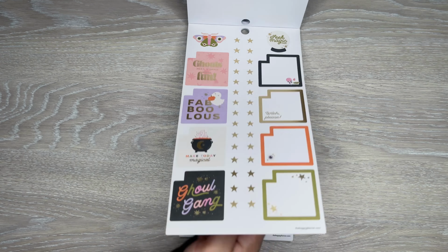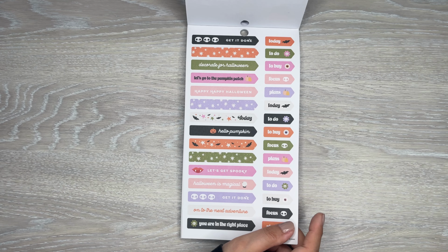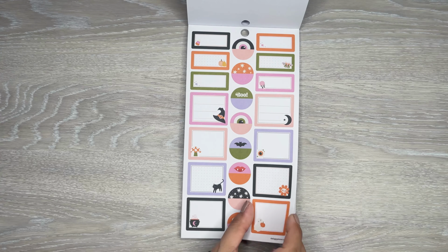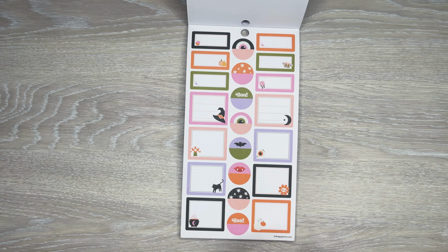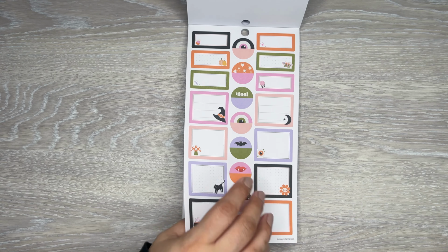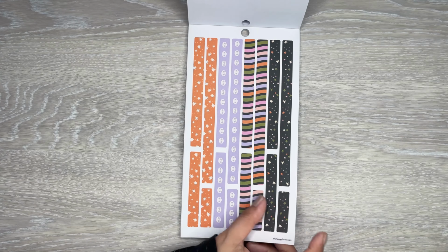And then we have some monthly boxes, some quotes. Decorate for Halloween. Let's go to the pumpkin patch. Happy, happy Halloween. More boxes. I'm not a fan of eyes, but I actually really like that one. Looks like half the eye. That looks funny. So lots of functional stickers, some washi.